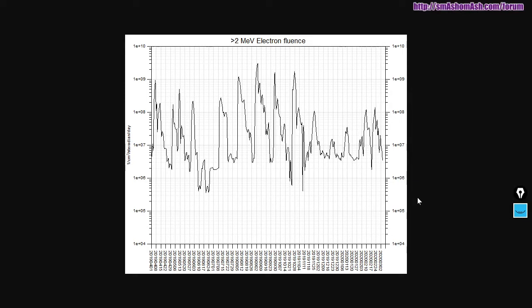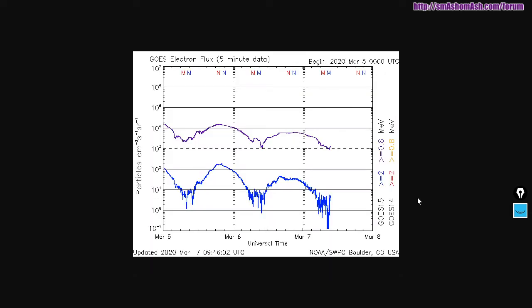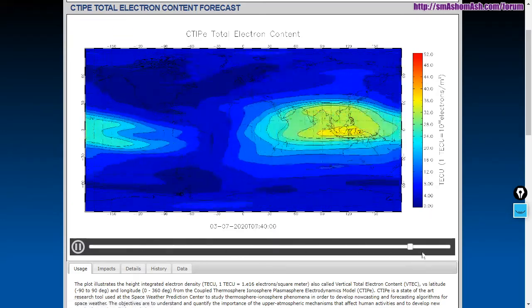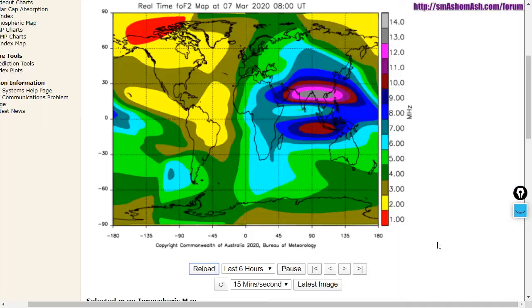Next we'll look at electrons, and you can see quite a dip in the relativistic electrons. That's the greater than 2 mega electron volt only. And here we have the 0.8 and 2 in two different plots. The GOES 14 has not been sending data for the last few days, and I don't know why there'd be any damage on it, as we haven't seen any severe electron storms. So there's the last 3 days from the GOES 15 only, and it's pretty low levels of electron flux. Here's the total electron content forecast. Nothing to write home about there.